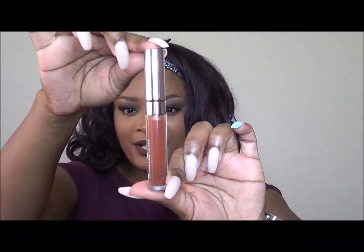The next color that I have is Limbo by Colourpop, and this is just a lighter brown. I don't wear this, so I'm sure the ingredients have separated, so I'm just going to try and shake it, which you probably shouldn't do, but I'm going to do it anyway because it's mine. I can do what I want to do with it. It's just like a lighter brown. It's not as dark as Chocolate Wasted, but it's still like a brown brown.